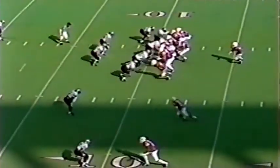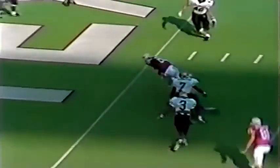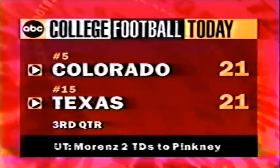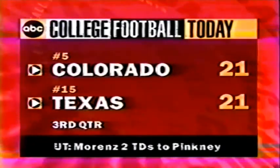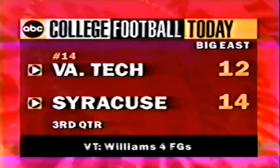Well, Brent, Colorado may be looking for late game heroics again because the Longhorns' Shea Morant goes 10 yards to Lavelle Pinckney, who does the work from the two. They go for the two-point conversion. They get it. 21-21 is the score. Meanwhile, Syracuse leads Virginia Tech 14-12.